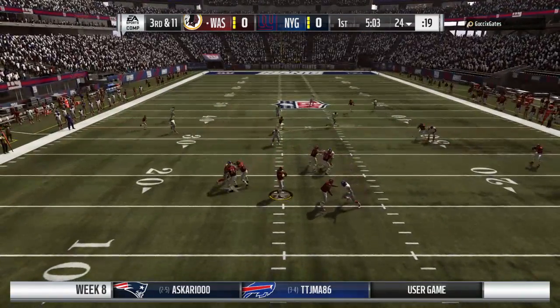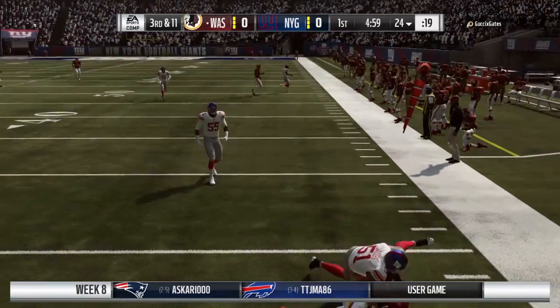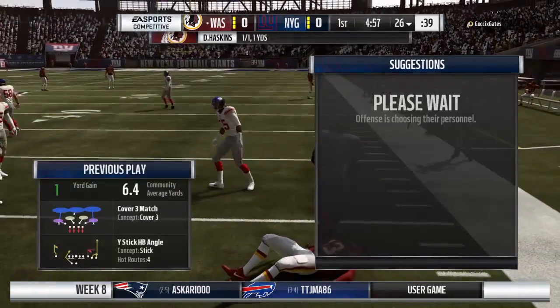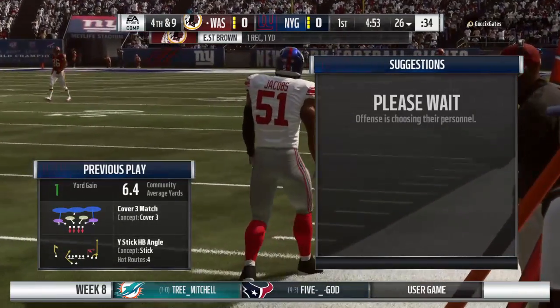Looking to throw. Open man right side is St. Brown. And he's able to get up here to the 26. Good defense holds him to only a yard, and it'll be 4th down.